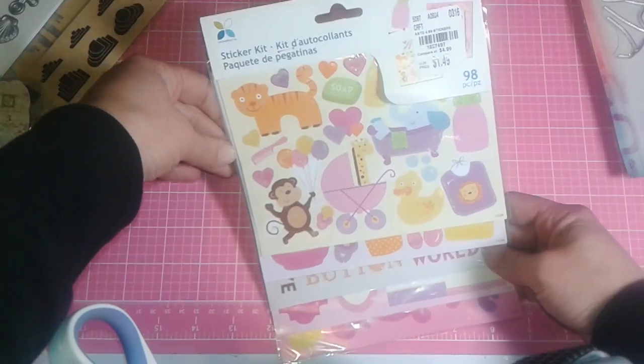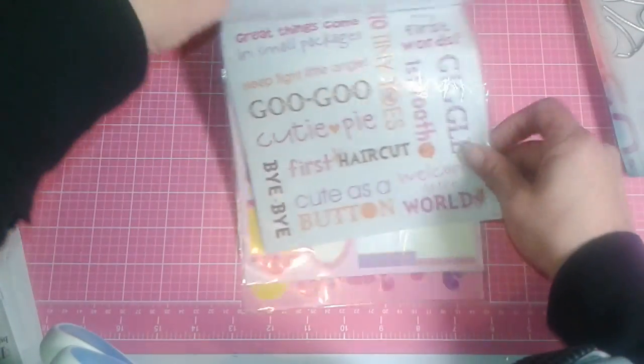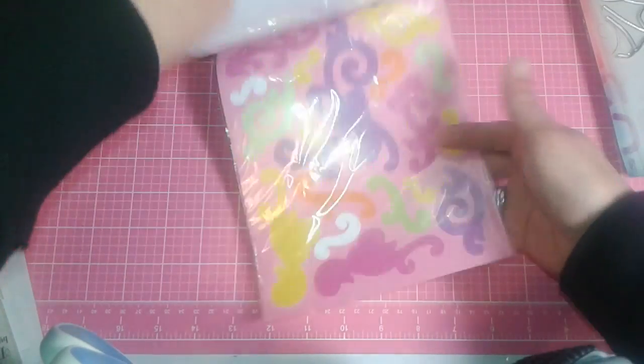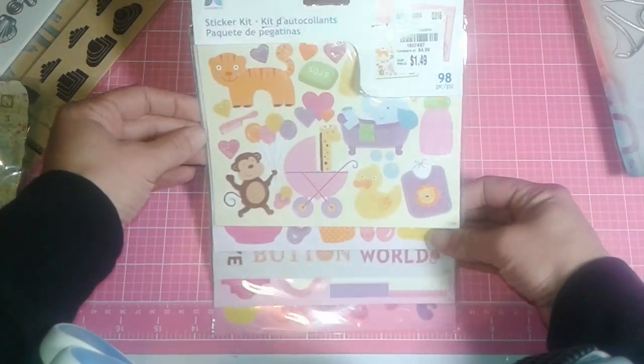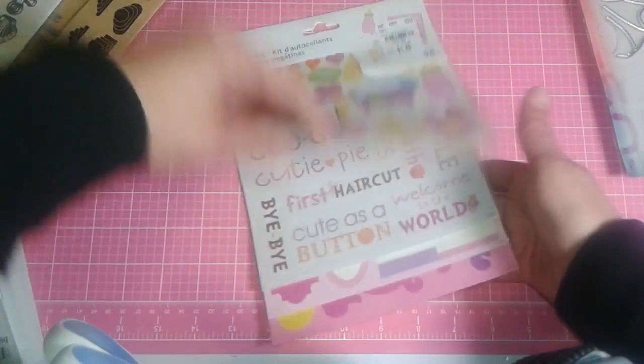I only went through one, and this is one of the things that I had gotten. It's to do a baby mini, an actual real scrapbook, which I'm not used to doing, but I got this for $1.49. That's a really good deal for these. They're really super cute. Super, super cute.